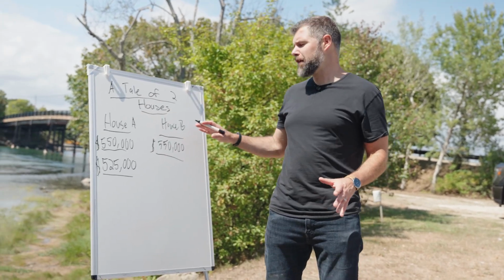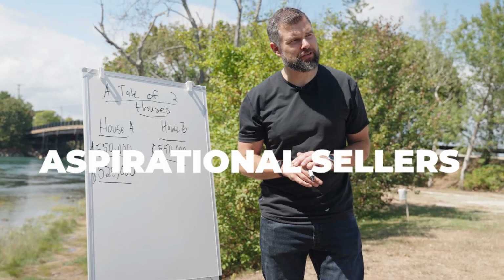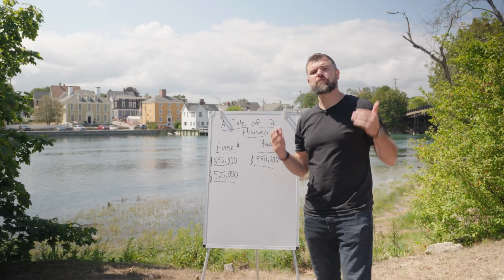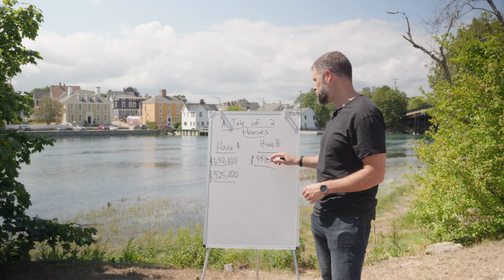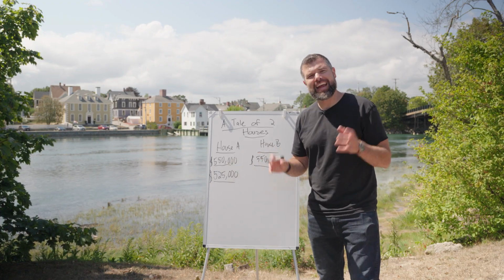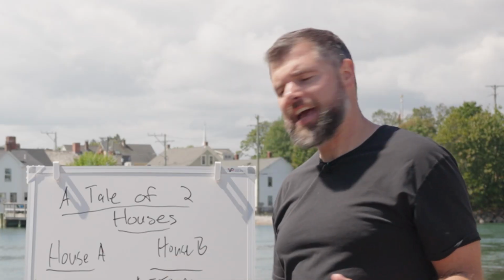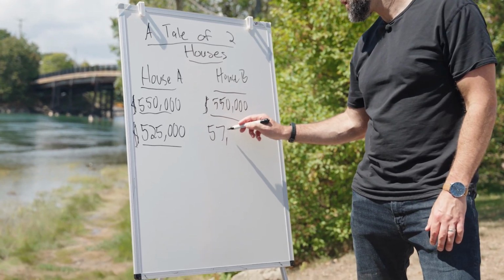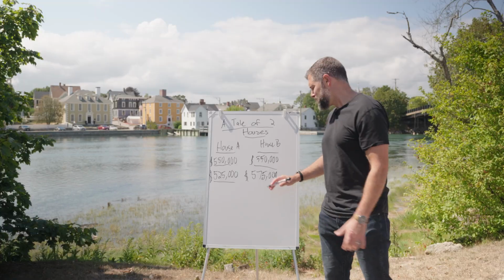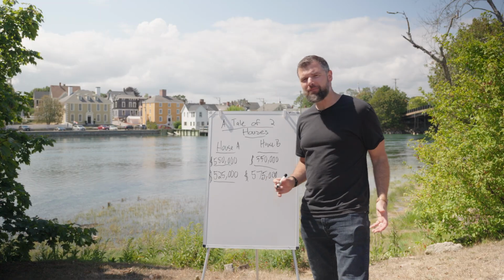Now we'll call house B the aspirational sellers. Now these are sellers that have an aspirational idea of what their property is worth. And so they looked at the market, we look at the comps, we say your house is worth $550, and they say, all right, well, we'd like to actually list our house slightly higher than market value at $575. Well, you know, we can start high, we can always come down, right?